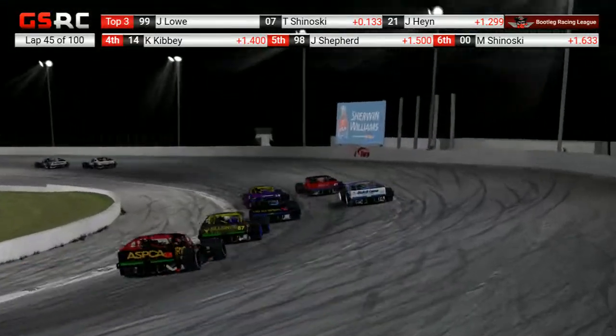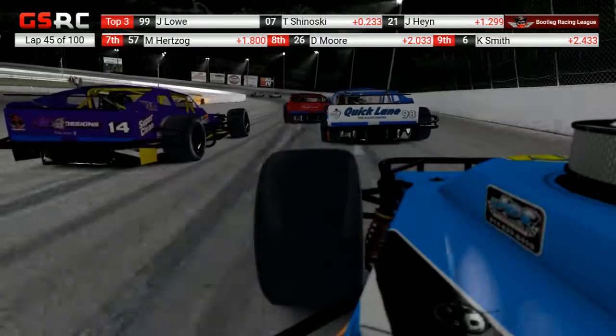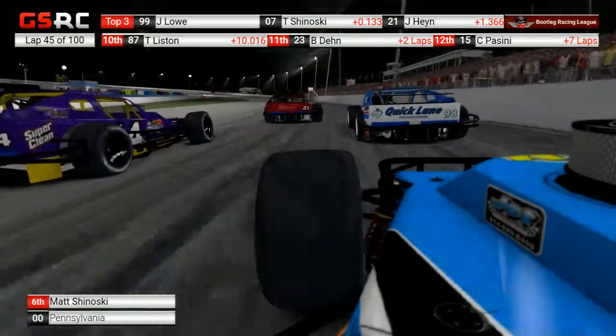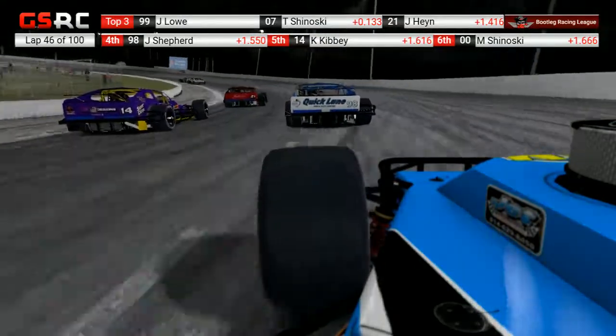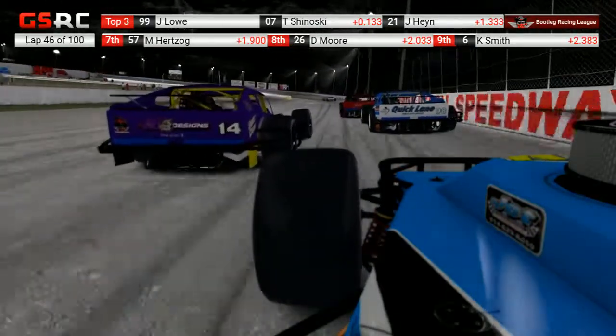J.R. Shepherd slips up a bit. Matt Shinosky comes in, and then Shepherd gets back to the hammer. And boy, what a run down the backstretch he had, and continues the momentum to the center of the turn. Yeah, that outside line seems to be working out quite well tonight. We've seen a lot of drivers make a pass on the outside or hold their line on the outside. J.R. Shepherd, though, is trying to make the pass on the outside from Kibby.